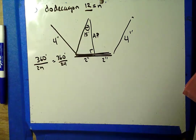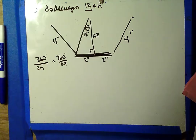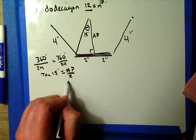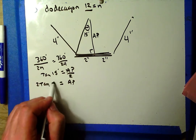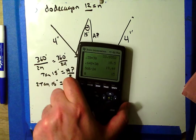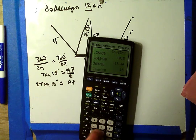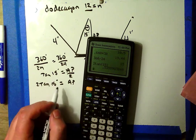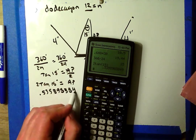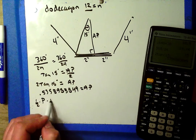So that's 15 degrees. Now, I'm in degrees again, so I better go to my mode and switch to degrees. So, tangent 15 equals apothem over 2, so apothem equals 2 tan 15. If you have your calculator left in radians when you do this, you're going to get the wrong answer. Please make sure, for graphing problems, you're in radians. For right triangle problems, you're in degrees. 2 tan 15 equals an apothem of 0.535898383849 is the apothem. And we know the formula for area is 1/2 perimeter times apothem.